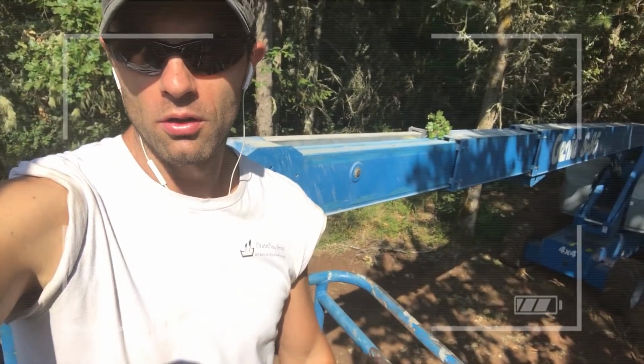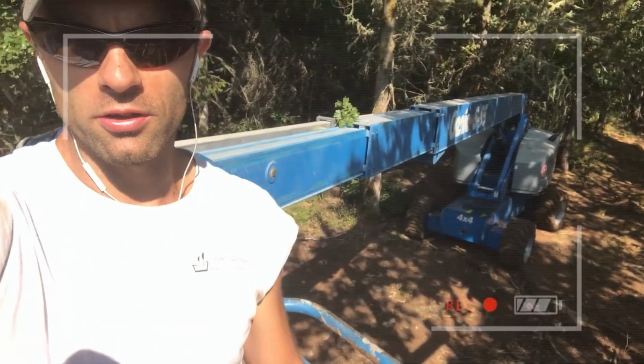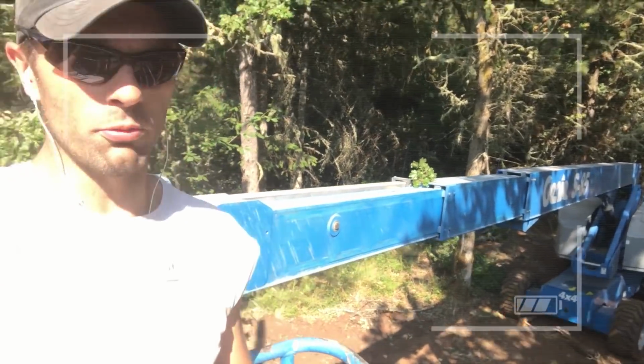All right, it's day 2. We're up on the thing they call the snorkel. I like to call it the blue dinosaur, because it can literally reach anywhere and lift you about 120 feet up in the air. Pretty awesome.